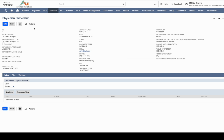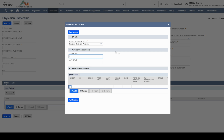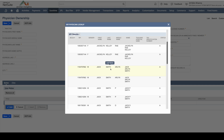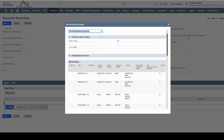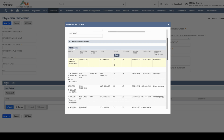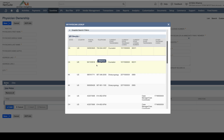If I were to create a new record, you will see that there is an HCP info button in here. This is the integration that allows you to very quickly look up the physician. So I'll put in John Smith and try to run a search on this physician. I did not narrow it down, so it found all related transactions and anything that was close to it. So I am going to pick one, and I can see all the related information such as their NPI number, license number, and so on and so forth.